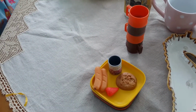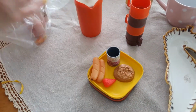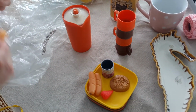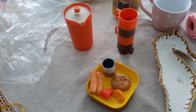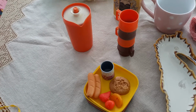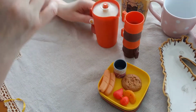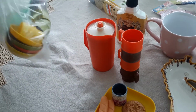Oh, is there something else? Oh, there was. What's this? Ooh, ick. It's a mandarin orange and a little thing. Those will go in the garbage. But this is kind of a cool set. This little pitcher is really neat. And then there was more in this one, so I bought both of them.